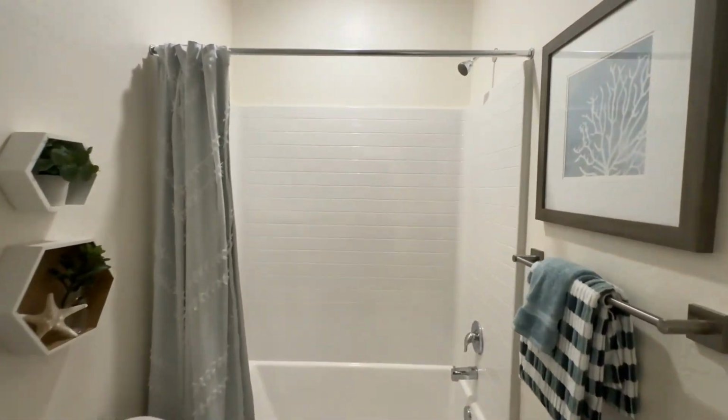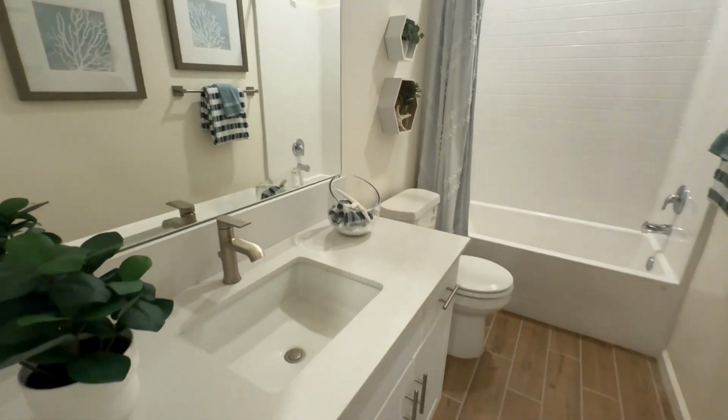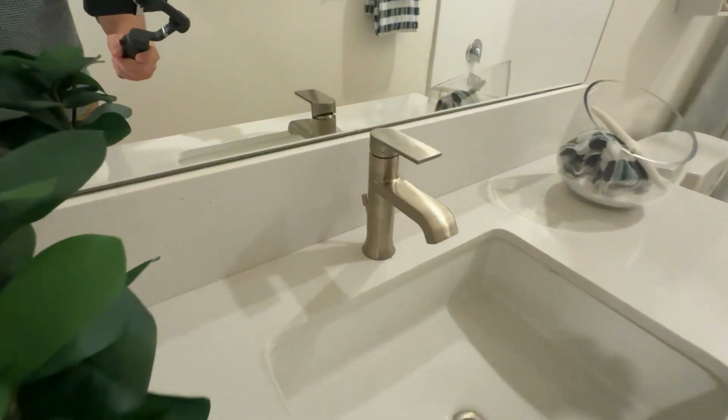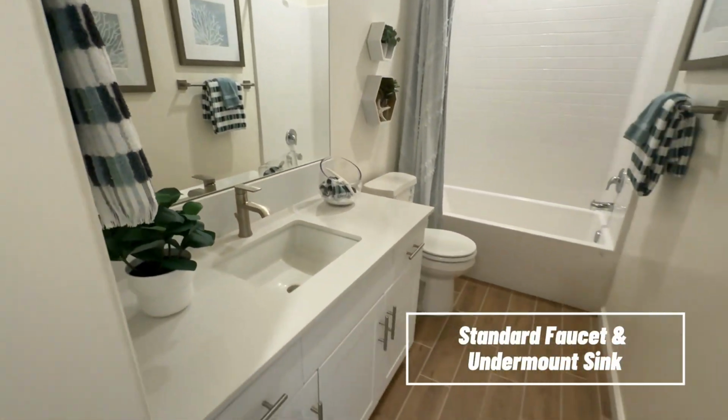Here's the guest bathroom. You can kind of see the texture on the walls. This is what's throughout the house. This is an insert, it's not tile. Looks nice though. Quartz countertops, white cabinets. This is the faucet. This is the undermount sink that comes included standard with the house as well.